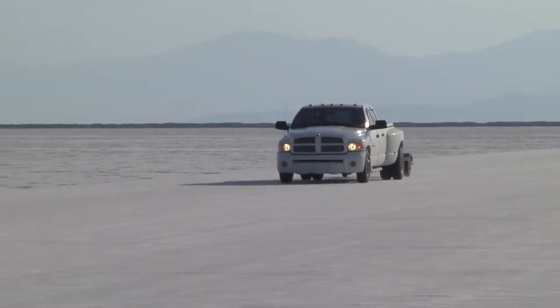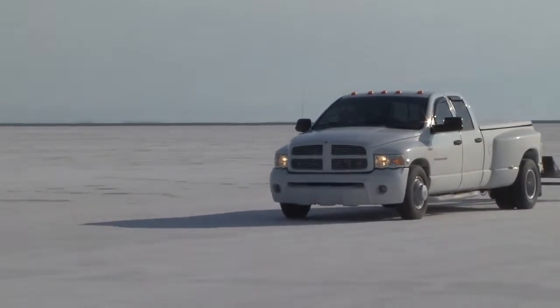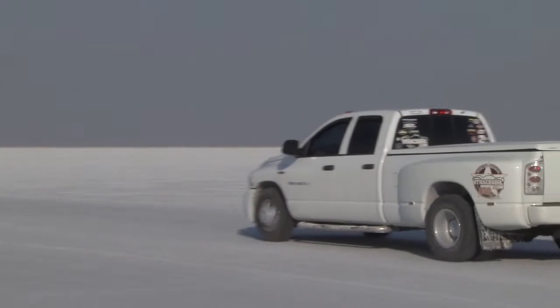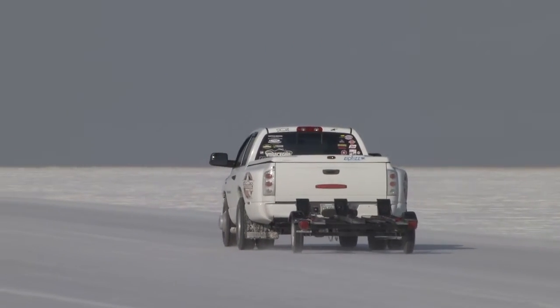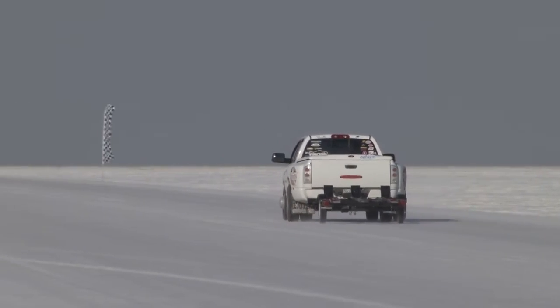It's a very strong first attempt, less than 1 mile an hour off the record. Ray already knows how they can improve. I need to change the gearing. Should give us about 5 mile an hour more speed. So we should be in, hopefully, cross our fingers, the 200 range today. Which will be, I'll be ecstatic, and then that'll make my week.